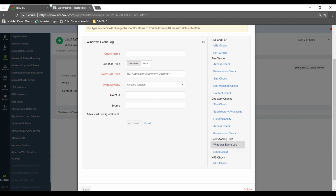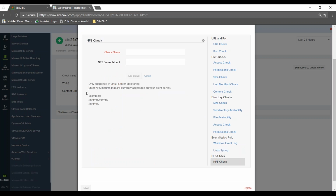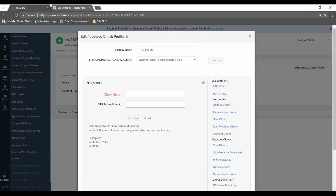And above all, we have the event log monitoring, which is critical when it comes to monitoring a server. So if you have a backup job running, and if that backup fails, you need to get notified. So you can provide the event ID for the backup failure, and you can set threshold like if this event occurs for more than 5 times within 30 seconds, then trigger an alert. So this way you can keep informed of any events that occur in your server, any critical events or errors. In Linux, we have syslog monitoring. And again, for Linux, we have network file share monitoring. You can monitor whether a mounted drive is connected or if it is not, and get notification.